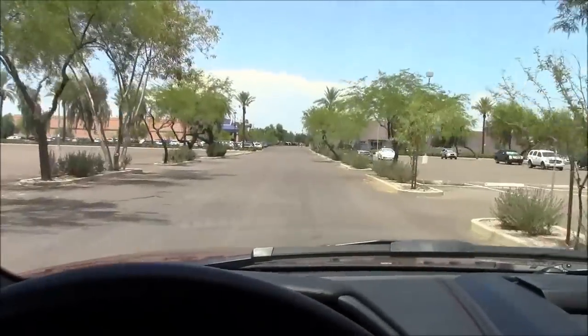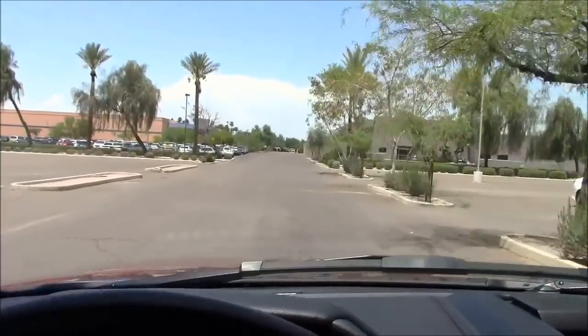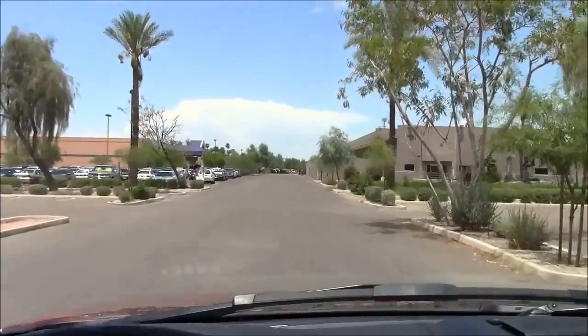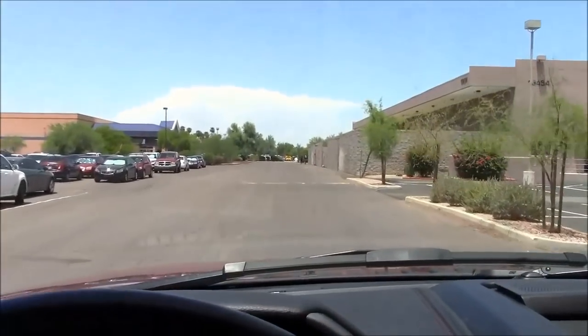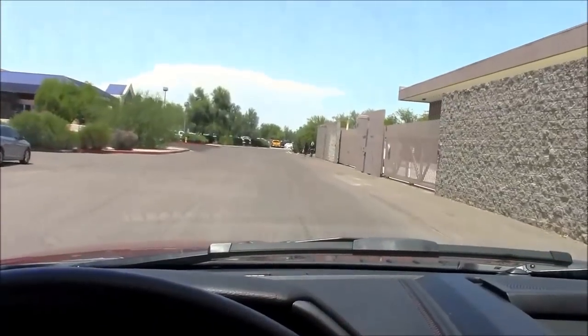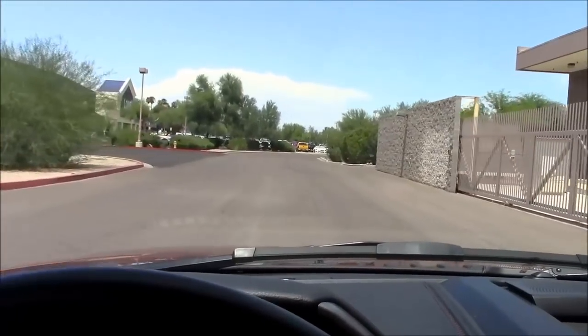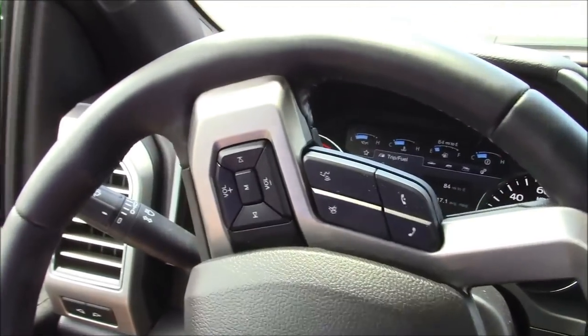30 miles per hour, bump one. Smooth, very smooth. Number two, didn't feel a thing. Didn't hear much either. Number three, and here comes the nasty one. Not bad. This electric power steering isn't the best I've ever felt, but far above average. There won't be any complaints.